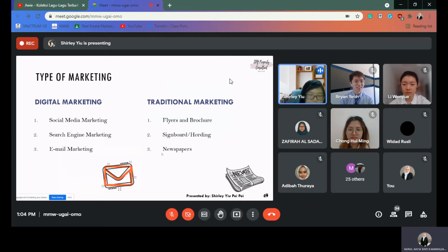So there are two types of marketing, the digital way and the traditional way. Digital marketing consists of social media marketing, such as Facebook and Instagram, search engine marketing, such as Google and iProperty, and also the last one, email marketing. Traditional marketing is carried out by distributing flyers and brochures and promoting using signboards, hoardings, and also newspapers. That's all for me. Now I would like to invite Kayung to continue.